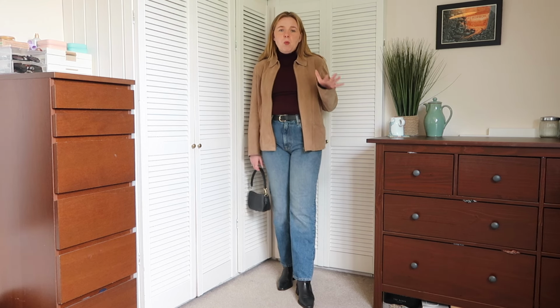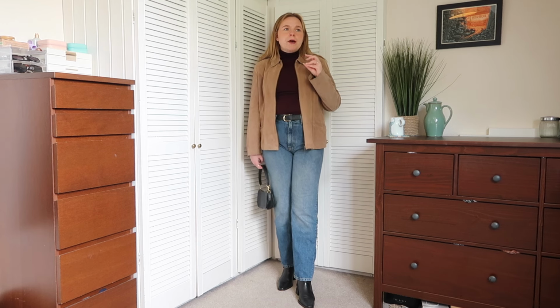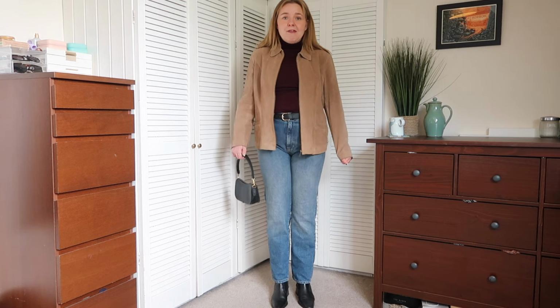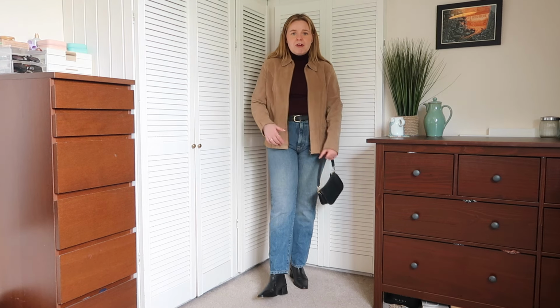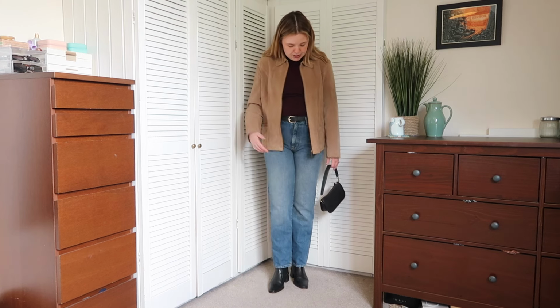I will say it's probably not the warmest jacket I own, but I think that's really good for autumn, when it's not quite cold enough for a coat, but you do want a jacket. I think this is a really nice piece. You do just have to be a little bit careful with suede and wearing it in the rain and things. This one is vintage, so you can see a few marks, but I really like it.